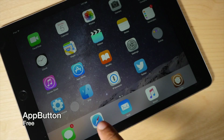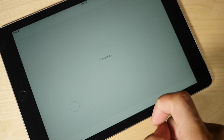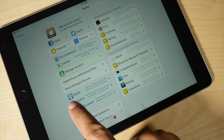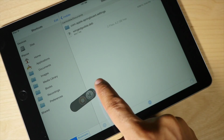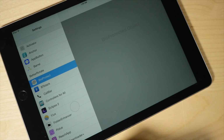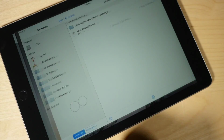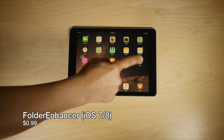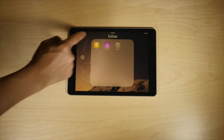It's Eclipse 2. Next up is AppButton. This is an app launcher that allows you to just slide on that button, release when you're on the app that you want to launch, just like this. So I can launch iFile, I can launch the Settings app just like that. And you can also use a double tap to switch between the last two apps, just like that. Pretty cool.